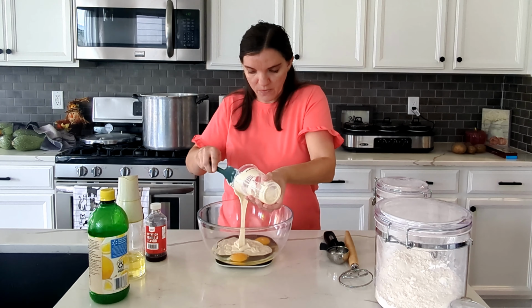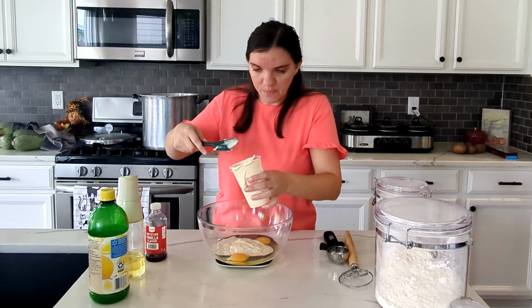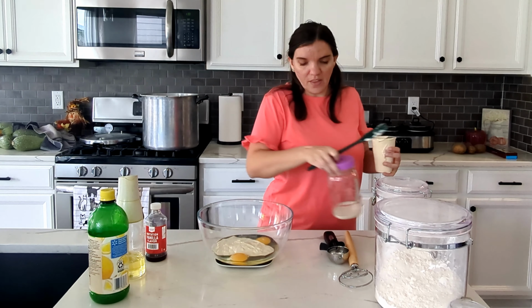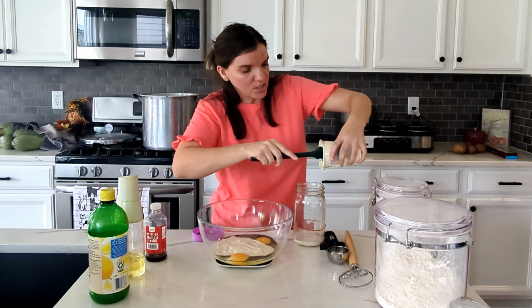I probably should have done the starter first, because when I put too much in, I could have pulled it out. We're just gonna go with a little bit too much. So my other thought is, I think I'm gonna pour the rest into here so I can get this out of the fridge.